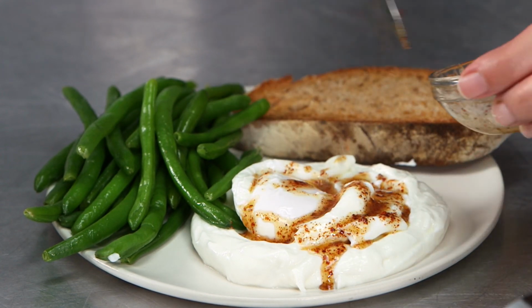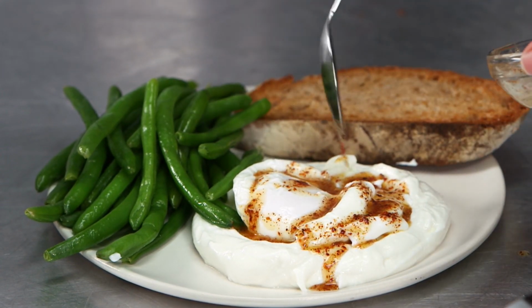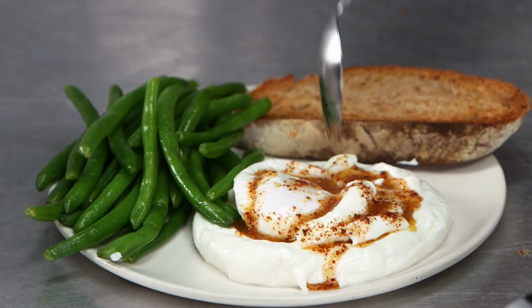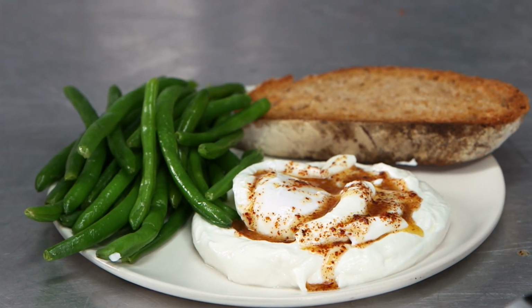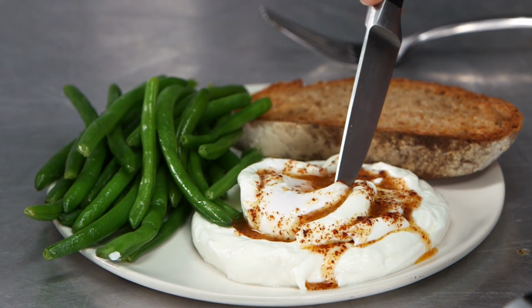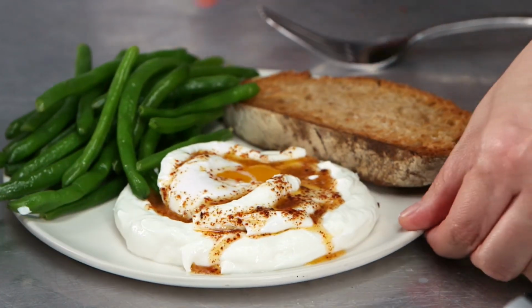So you have the garlicky yogurt. The yogurt is filling. It adds even more protein than the egg already contributes. And now for the moment that everybody always waits for with the poached egg dish. We're gonna kind of cut in, get a little bit of that yolk oozing. Oh yeah, that is good stuff.